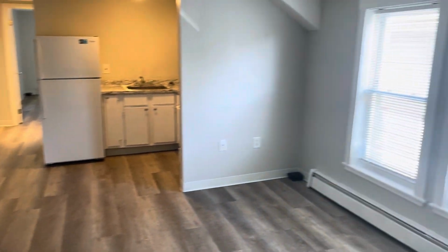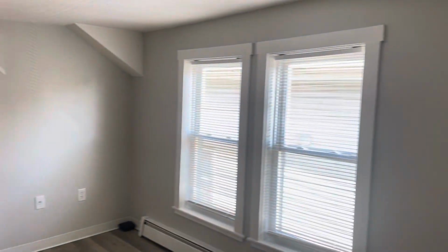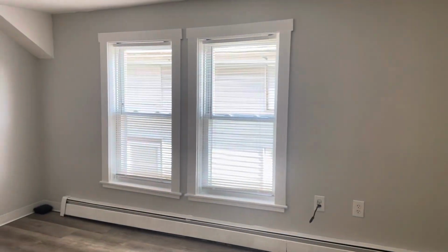Got a coat closet there, open floor plan, the living room and kitchen, brand new vinyl plank flooring, fresh paint, big windows, plenty of natural light, very spacious living area.